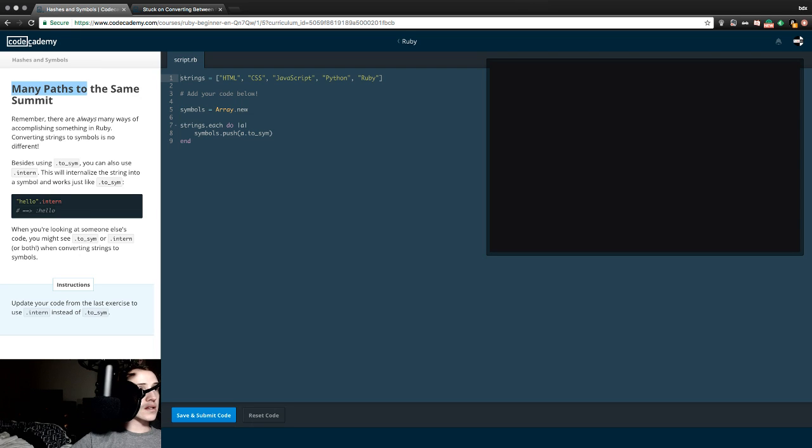Many paths to the same summit. Remember, there are always many ways of accomplishing something in Ruby. Converting strings to symbols is no different. Besides using the .to_sym, you can also use .intern.